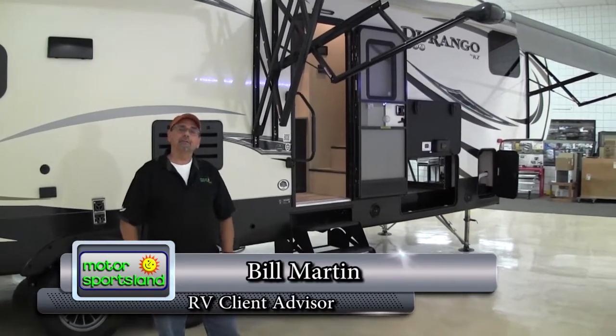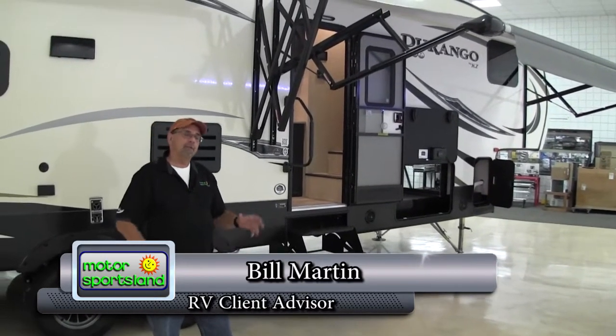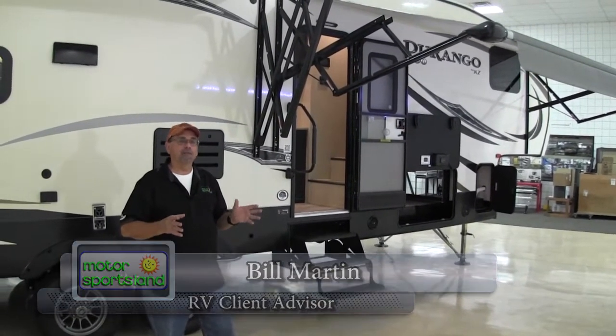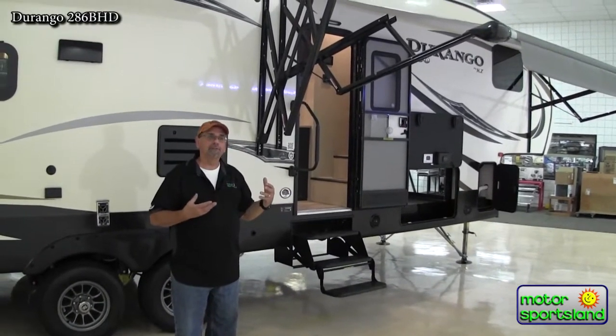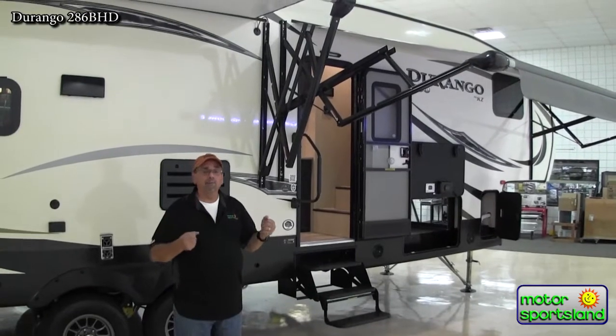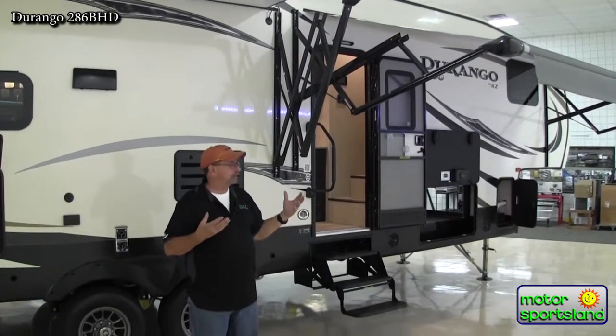Today we're going to take a look at the KZ Durango 286 BHD. Probably one of the best built bunkhouse models you'll find. If this is the year you're potentially looking for a fifth wheel with bunk beds, you don't want to break the bank, but you also want to step up. There's nothing quite like this in the industry.